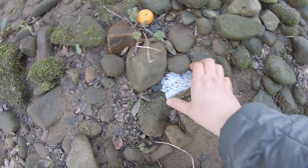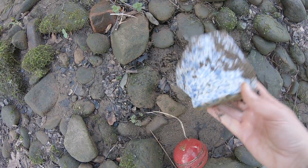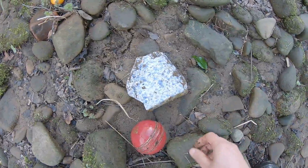Looks like another clementine there, and a large piece of blue and white mottled pattern, not really my taste. I'll leave it.